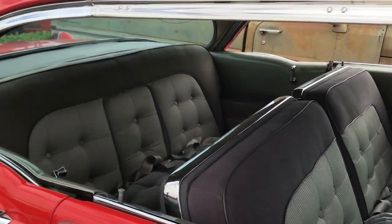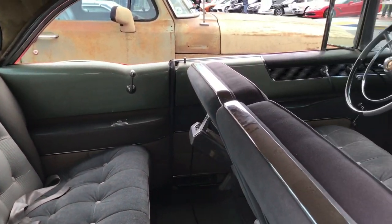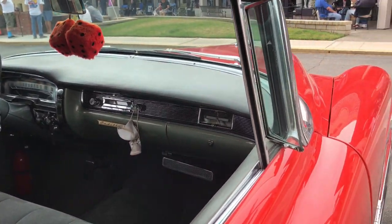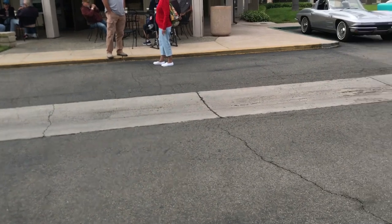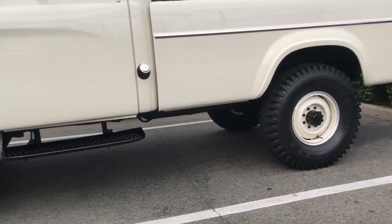Interior is beautiful. It's like a velour. Everybody's got belts. So we're good there. Oh, here's that monster Power Wagon. Look at this beast.